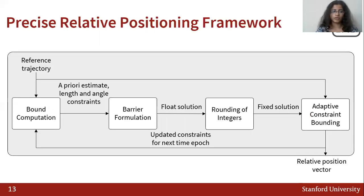This is our overarching framework, where given the reference trajectory from drift dynamics, we start with bound computation, where we generate the a priori estimate on length and angle constraints. Next, we set up a barrier formulation that takes in raw GPS code and carrier phase measurements, as well as these a priori constraints. We estimate the float solution by optimizing this, and thereafter round the integers to compute the fixed solution. Finally, given the fixed solution and the a priori estimate from our first step, we adaptively design and update the constraints on the physical position search space and the induced integer search space at every time interval.